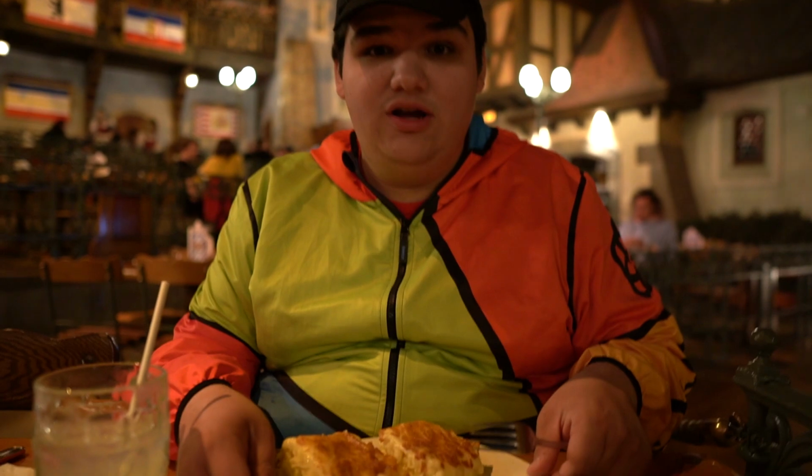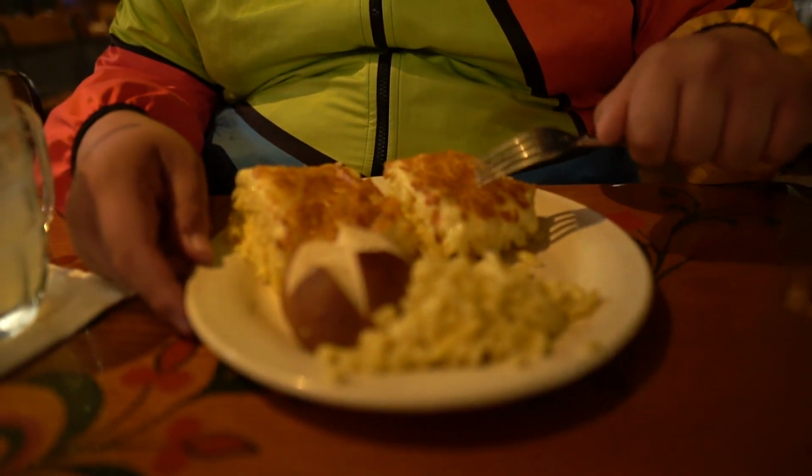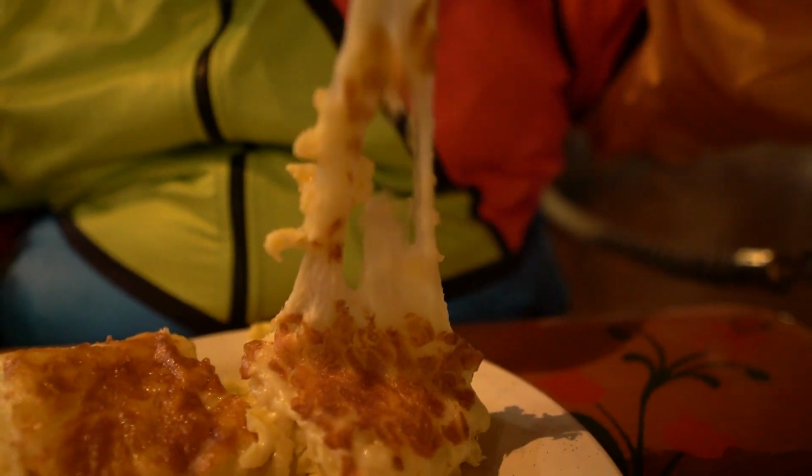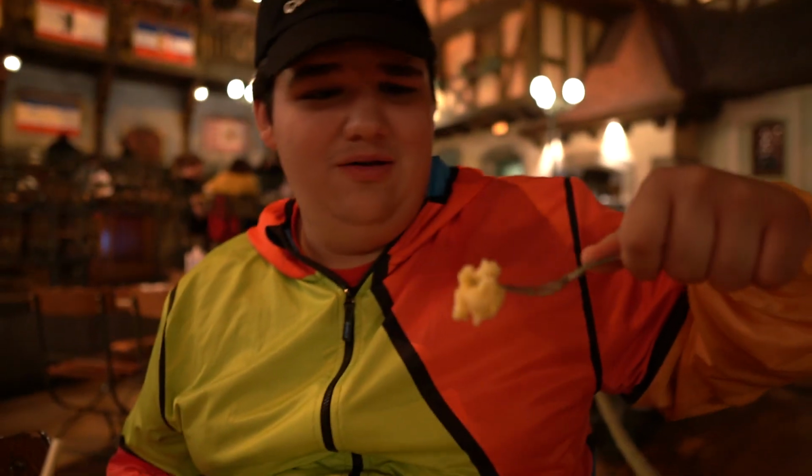But if you're coming here, don't forget about the kids' meal section. This mac and cheese is very good. Look at that cheese pull. Oh, very cheesy. It went in my face.